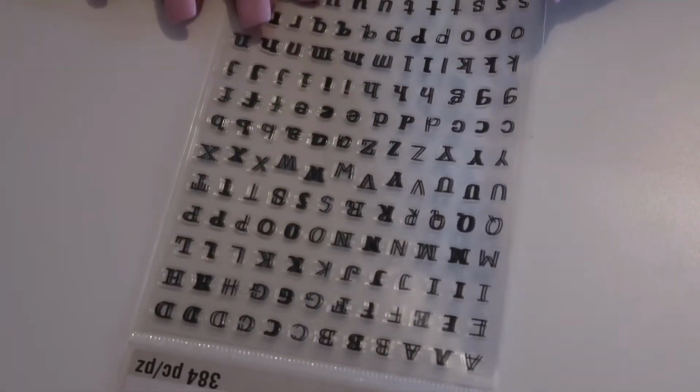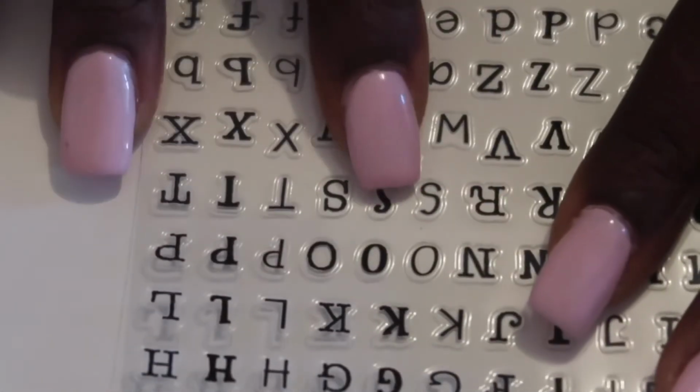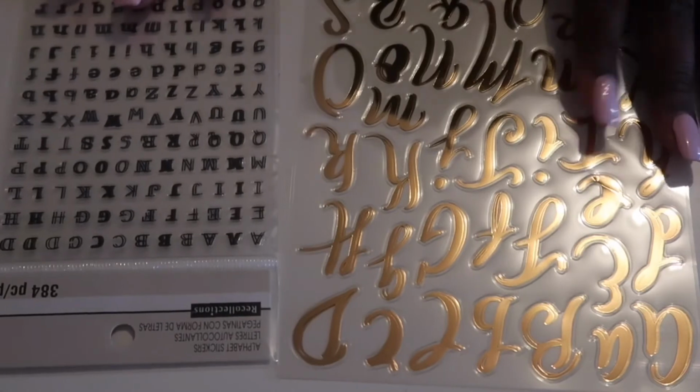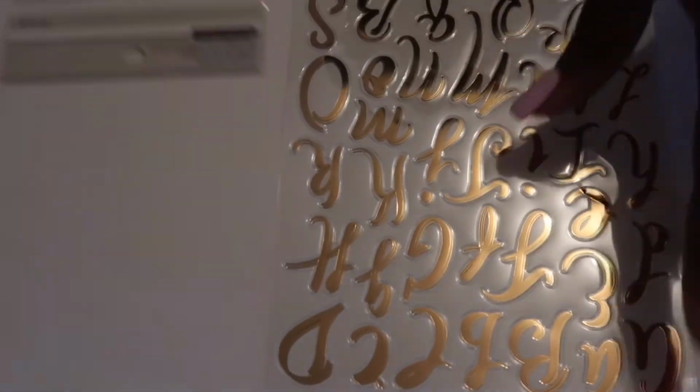Okay, so this is the other one that I got. It is in black, and it's like thin words. So I really like it. The words are really thin, and it's like your handwriting. So yeah. I picked this one up as well in gold. It's a larger one for my monthly spreads. And here is a size comparison. This is where I store all of my scraps and loose cardstock. It's a 12 by 12 container that I got from Michael's.